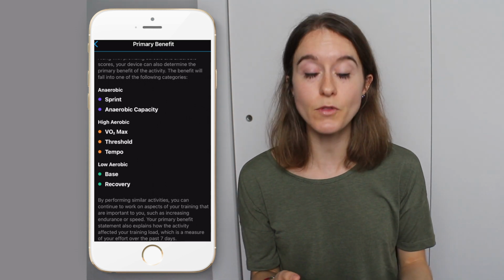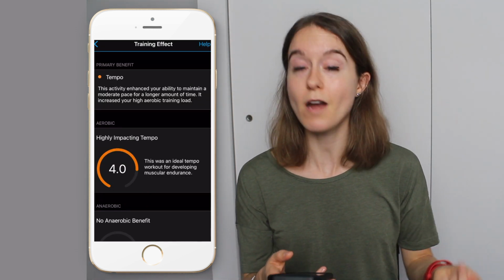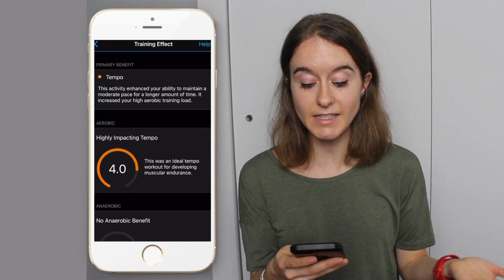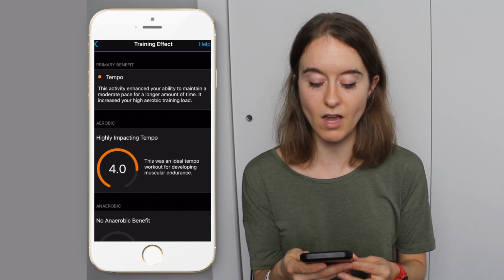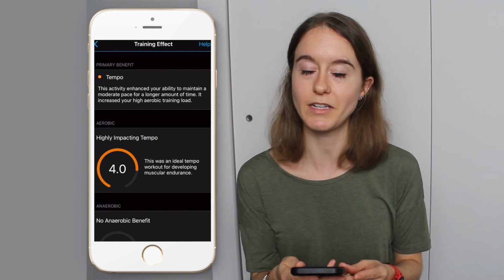For example, the workout that I recently did that we're looking at, the primary benefit was the tempo. It says this activity enhanced your ability to maintain a moderate pace for a longer amount of time. It increased your high aerobic training load. A moderate effort, I don't know, during those 4 minutes it was starting to feel pretty hard, so I wouldn't say it's moderate, but it was a longer effort, longer than a kilometer, so to me that makes it more of a tempo workout rather than a 2-minute really short fast interval. I think this is probably one of my favorite things to look at other than the paces and heart rate, so really cool.